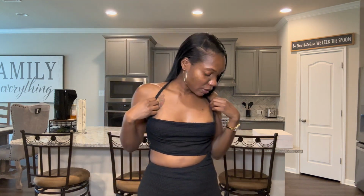I definitely could have got a medium, but I do plan on losing about 5 more pounds in the next 3 weeks. So by then it should fit perfectly because it's not horrible fitting right now. So that's why I put that out. If you are thinking about getting this dress, I will probably size up one if you're not in the gym.